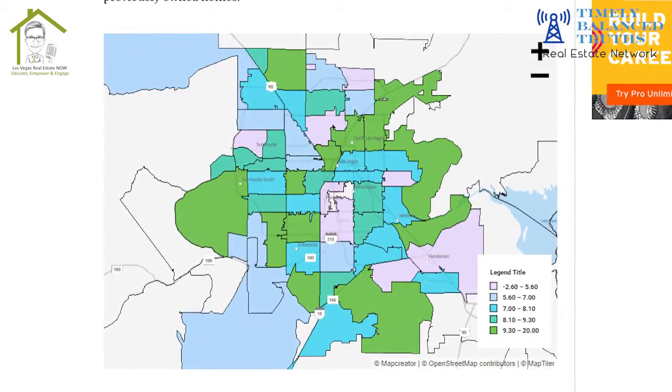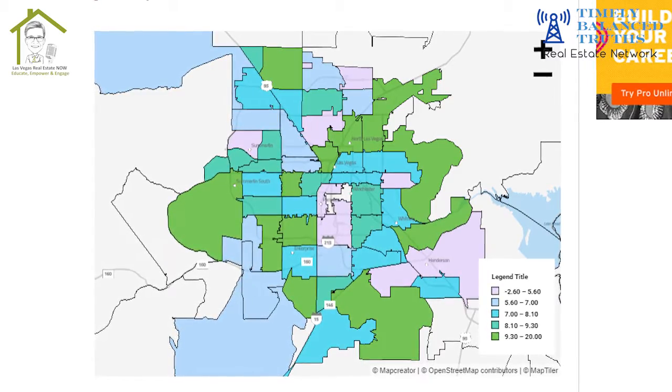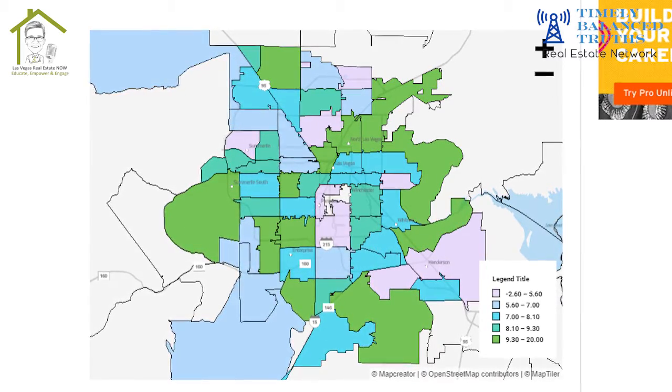Prices fell in only 2 of the 56 zip codes listed in the report. They have a little heat map. We'll see if we can get this up on the website to show you which zip codes did the best as we look at it. It ranged from 20% to actually a loss of about 3% in some zip codes.